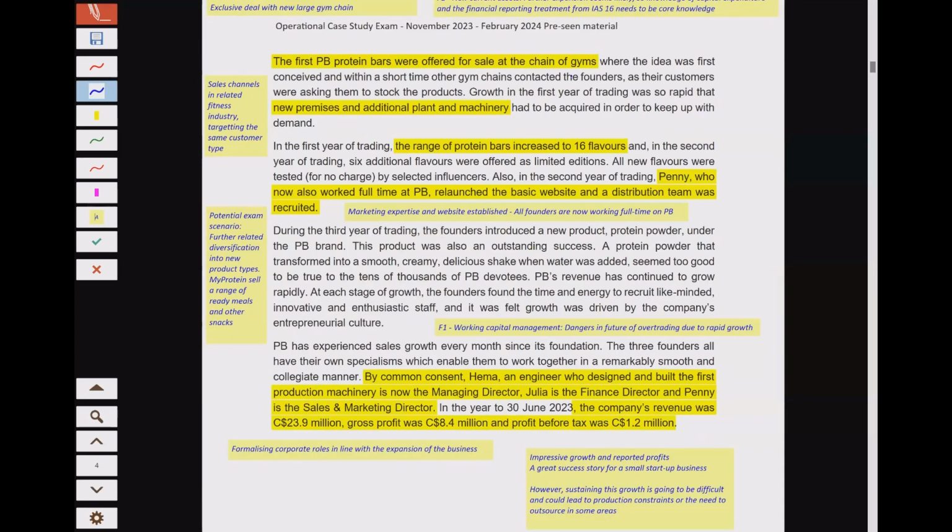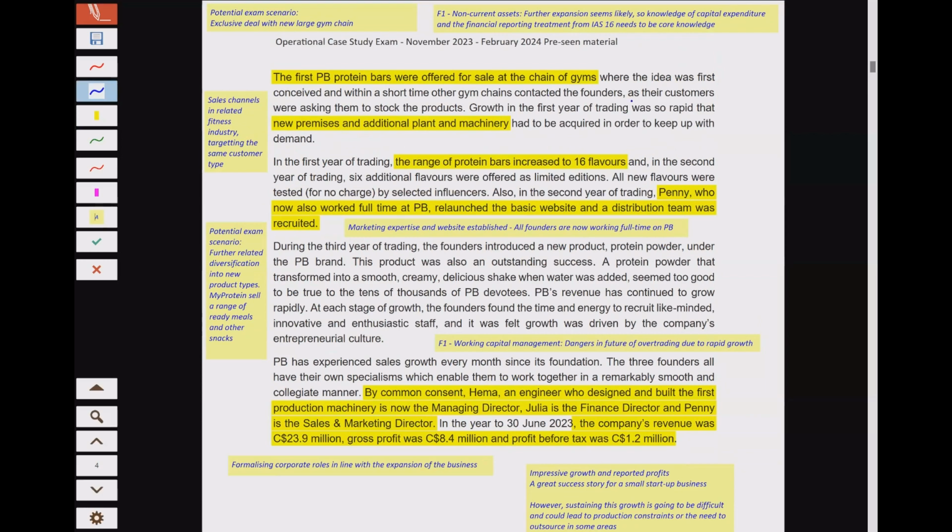Okay, so first, protein bars were sold at gyms. This is like our route to market now, our sales channel. Yeah, and we contacted the founders and asked them to stock the products. Okay, so growth was so rapid that we needed new premises and additional machinery had to be acquired.